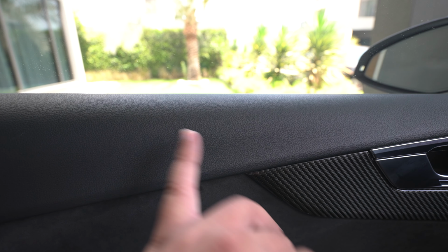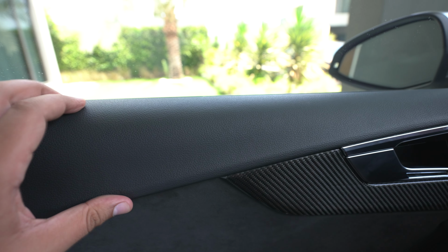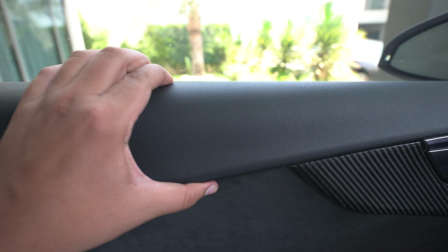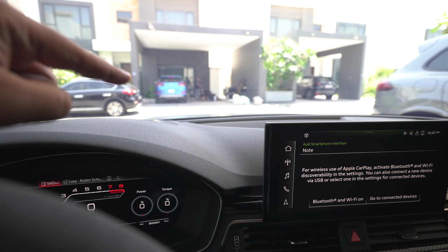That's what they told me. I'm not sure if that's true or not, but that's the information I got. So it doesn't hurt to take your car to your dealership and ask them about that. So it's gone. I don't have any creaking noises. It's fantastic. I'm really pushing this hard now, but nothing. Amazing. So next up is the speaker up there, the culprit, the bad guy.